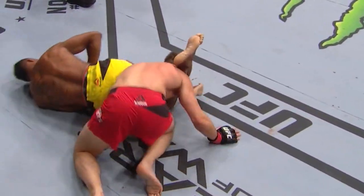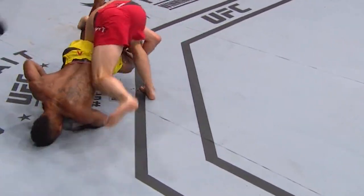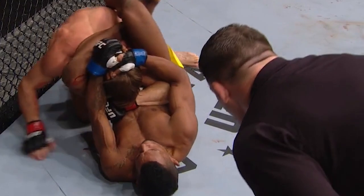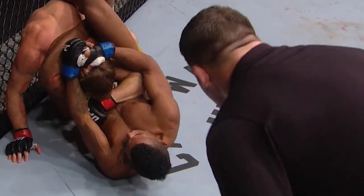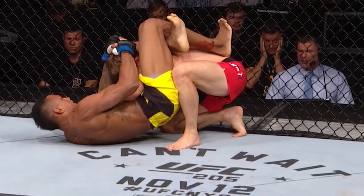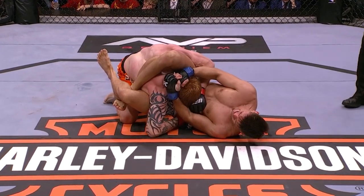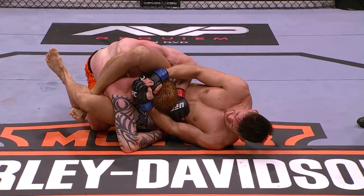First round submission victory. Well, Pickett goes down, and you've got to give a lot of credit here to Alcantara, who really rained down punches, didn't gas himself out. Looking for the mounted triangle, converts it to the armbar. Pickett defends well. Look at how.